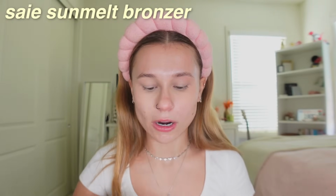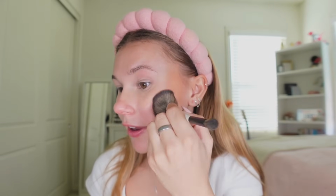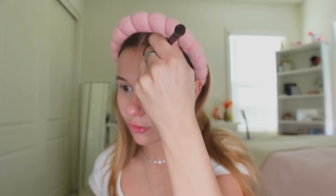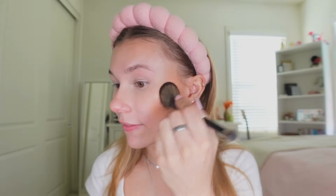I have so many favorite bronzers, but one of my favorites right now is the Say one. I've already talked about it before. I just feel like this is the most buildable bronzer I've ever tried. I will go in with this bronzer and just put a very, very light bronze, and it just looks so clean as well. The blending is so effortless, and with this, you don't really have to be that exact.